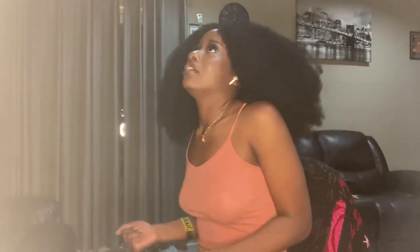So this is nice. I got this wig for $50, so this is a cute on the go. I'm going to brunch, and very cheap wig, very affordable, and just beautiful. The volume is nice. I like how it feels on my head.